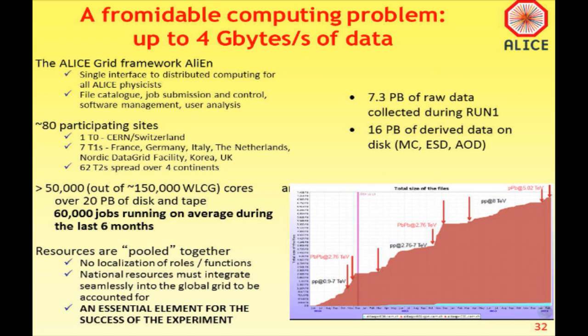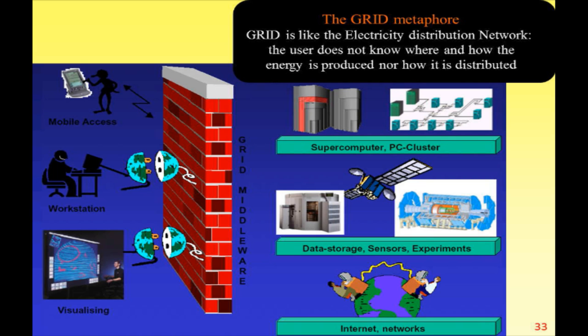Well, not so simple, because then you produce enormous amounts of them. ALICE alone produces some 4 gigabytes per second of data, 24 hours a day, most of the year. That is roughly one Britannica encyclopedia per second of information. And then you have to somehow digest it. And that means that the way it is done is by using computers all over the world. It's actually a beautiful concept.